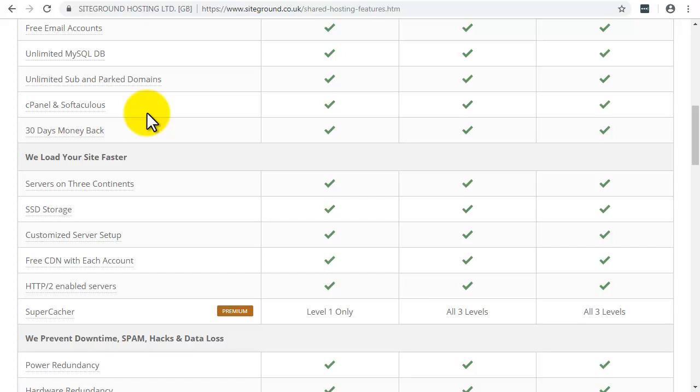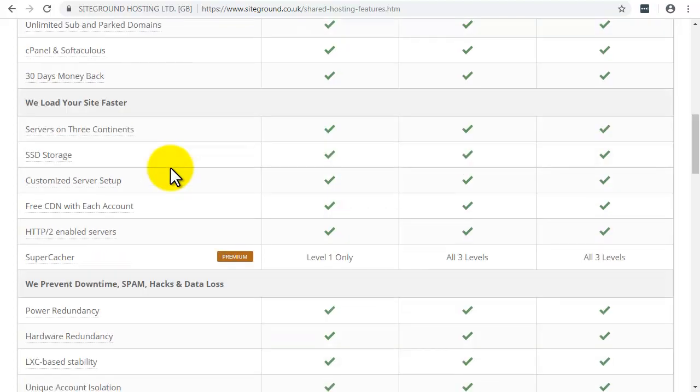If you do go to a company that gives you an option to use cPanel or Plesk, I highly recommend using cPanel. Plesk is quite technical to use and not very good when it comes to managing stuff, especially if you don't really understand what you're doing. So I'd say stick with cPanel. They obviously have the 30-day money back guarantee.